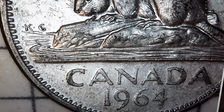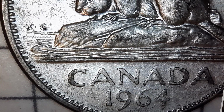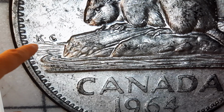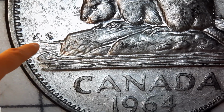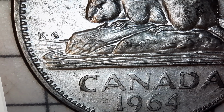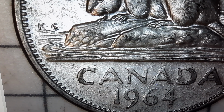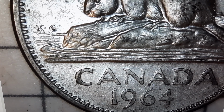And there's our closer look. It's a no-doubter, absolutely. Not in great condition, that's okay. It still has that die crack here that makes it appear as though there's an extra waterline by the designer and his initials. It's just one that apparently is out there. You can still potentially find them, and that is an awesome find.